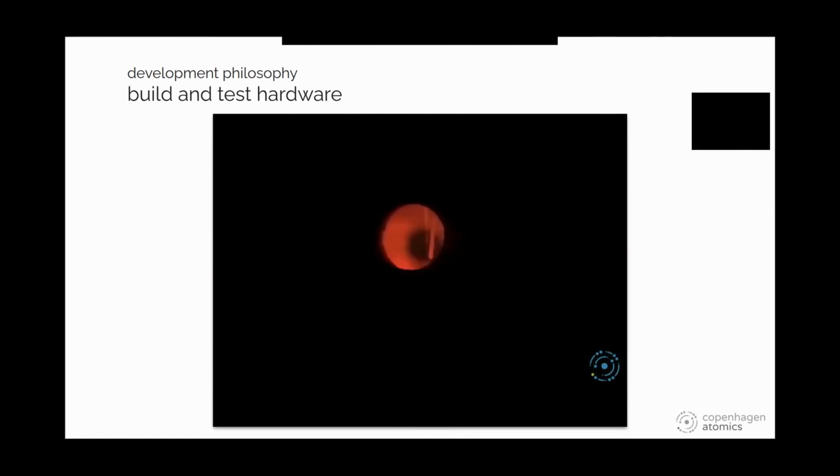Here you see one of our other loops pumping the salt. And if we turn the light off, this is one of our pressure-fed loops with FLiNaK at 700 C. You can see it's glowing red hot when you adjust for the white balance.